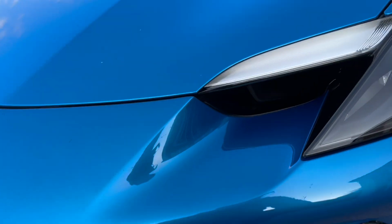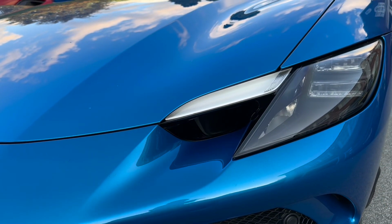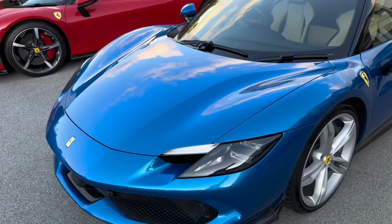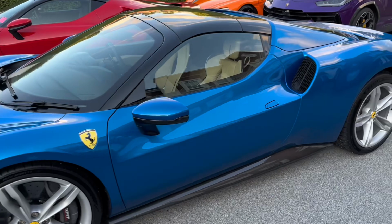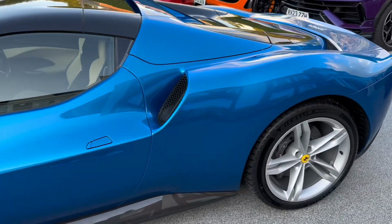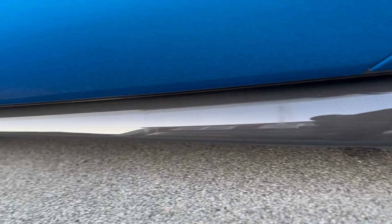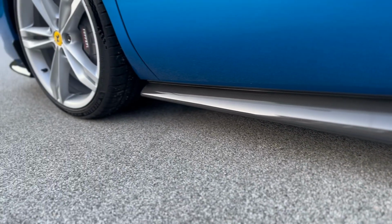You also have cool vents here that aren't just a design choice, but they actually cool the front brake calipers, which is good for track competition time, good for driving on the track. You've got this nice little vent here that gives a nice vintage feel as well. The designs, the look of the car, the angles, everything is very beautiful.